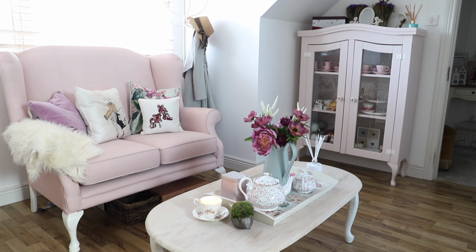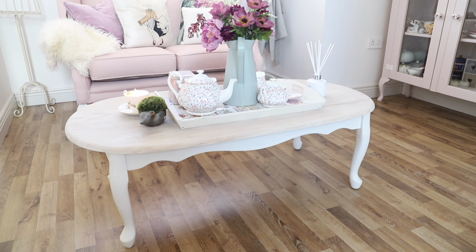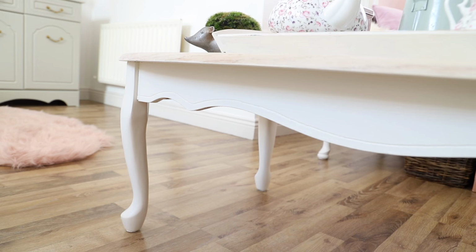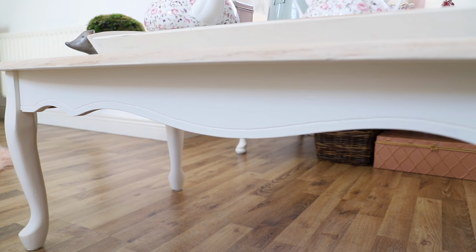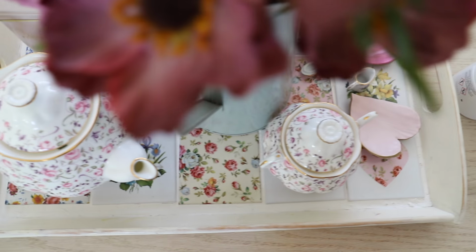The weird shape of my house and this room. This room is actually quite large, so it's large enough that I can have a separate seating area, which is very luxurious. So I have my pink couch and I have a coffee table, and I also have a little cabinet in the corner. This coffee table I got for free as well.